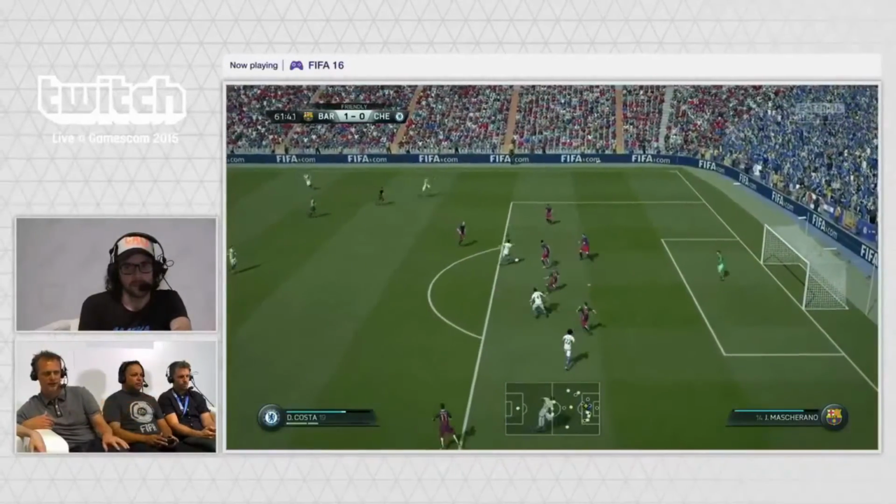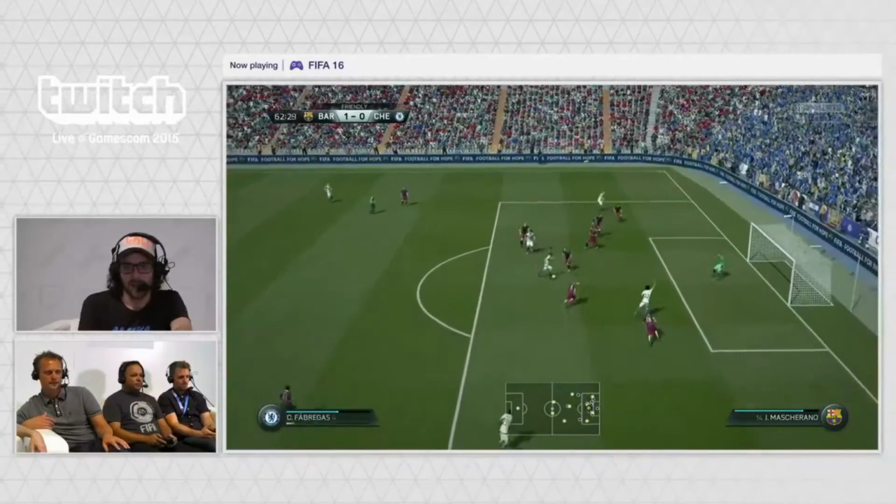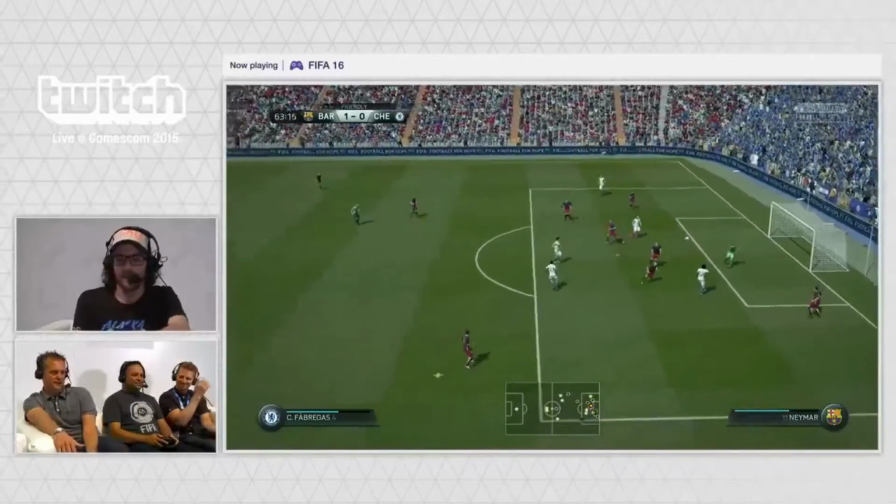You know, the little no touch there. You see the lovely shimmy, stuff. Good tackle. Lovely feet. And Costa, and there's Fabregas, and just straight at the keeper. Couldn't get it out of his feet.